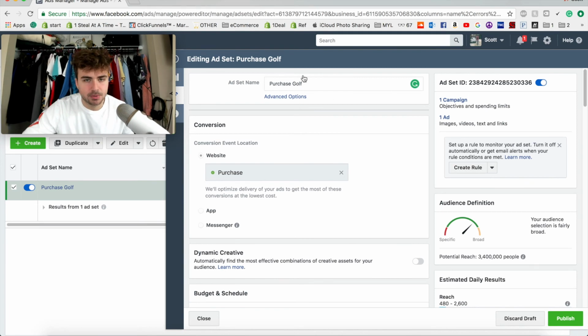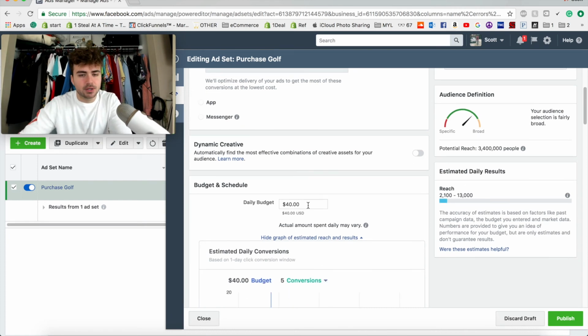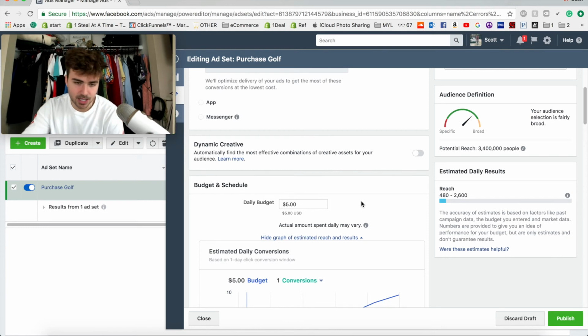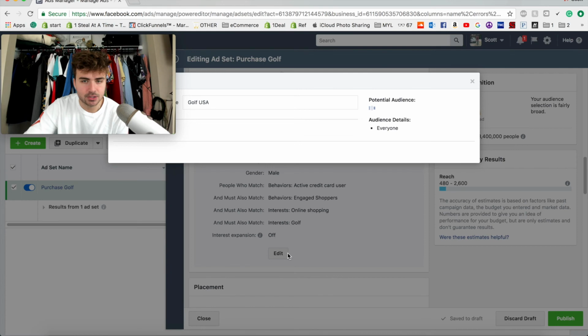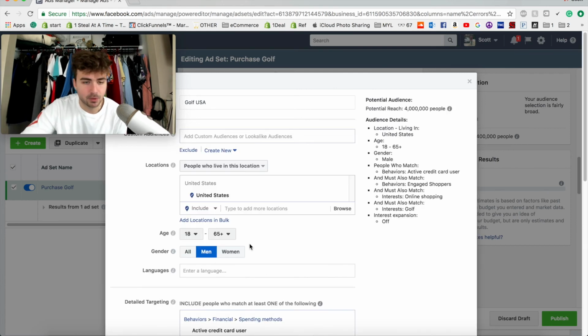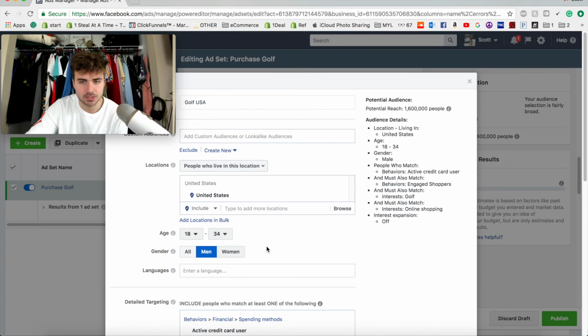So once you're in your purchase ad, say you're doing like $40 a day, you would come down here and switch that to $5 a day, just so you give it time to actually optimize to the new conversion. And then you scroll down, and like I said, you gotta keep track of your data. You gotta see where it's performing best. So say it ends up performing best between the 18 and 34-year-olds. I would switch it to that.